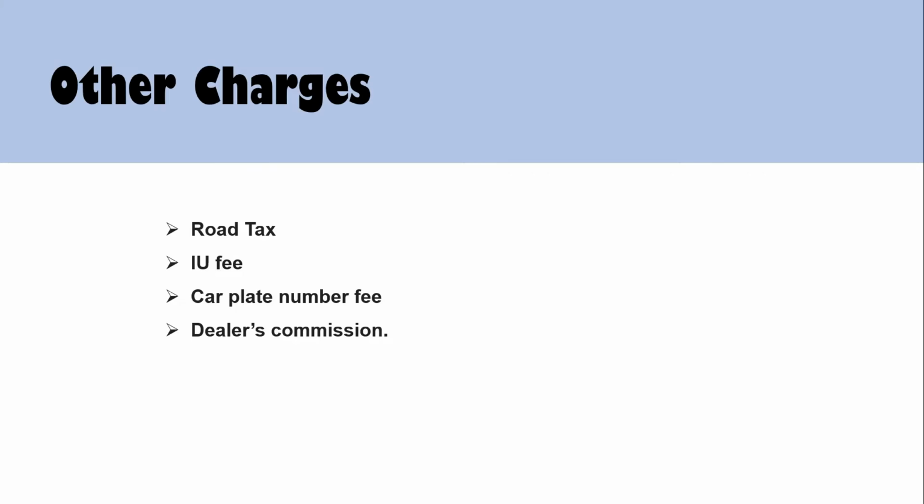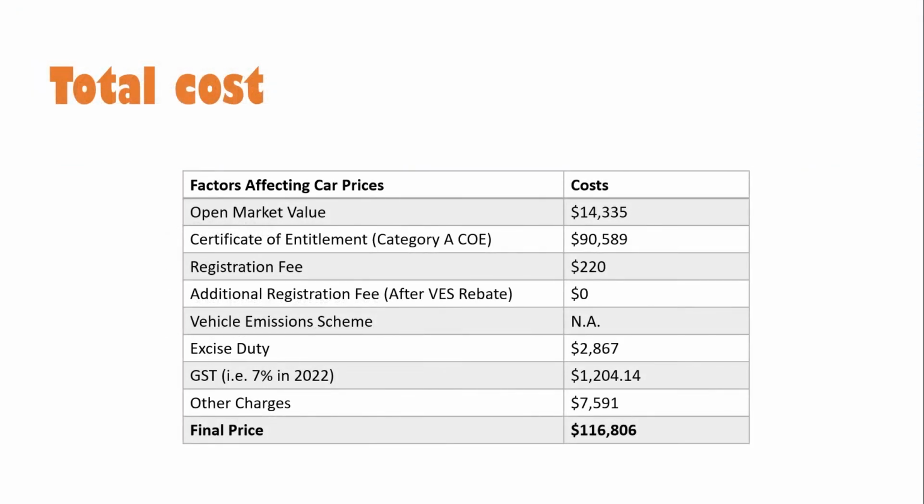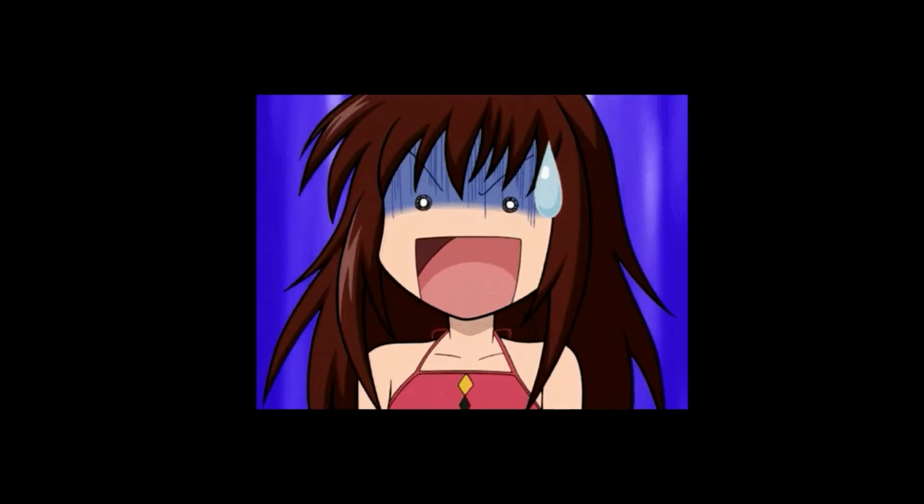Now that you understand the various fees and taxes involved in buying and owning a car, let's combine all the costs together in this summary table. This is how a $14,335 Mitsubishi Space Star costs a whopping $116,806 once it gets to Singapore.